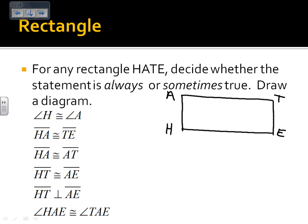And is a square a rectangle? So we should also include a square. That's a special case. H-A-T-E. And remember, the square basically gets all the properties. So we don't really have to worry about the square, but don't forget about it. The square basically gets all the properties.